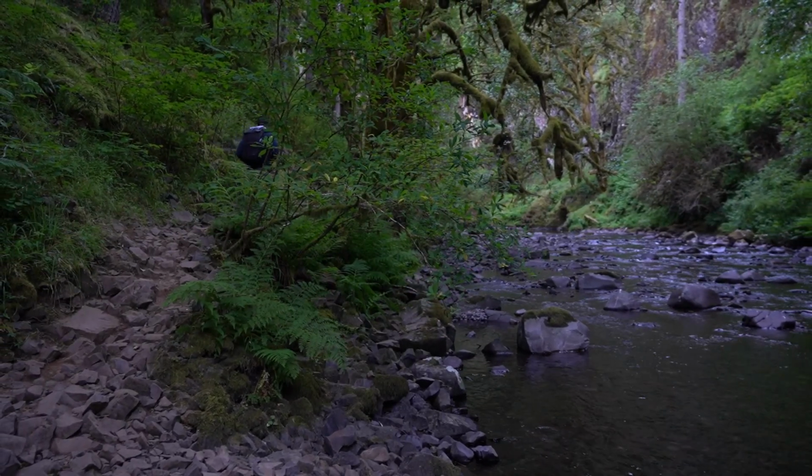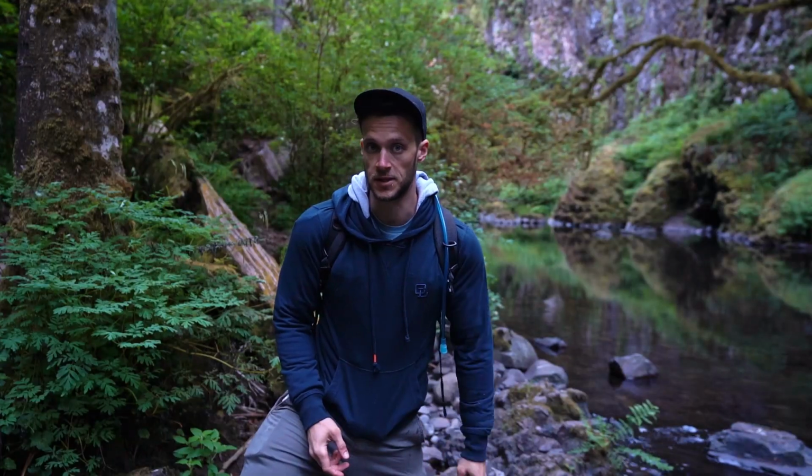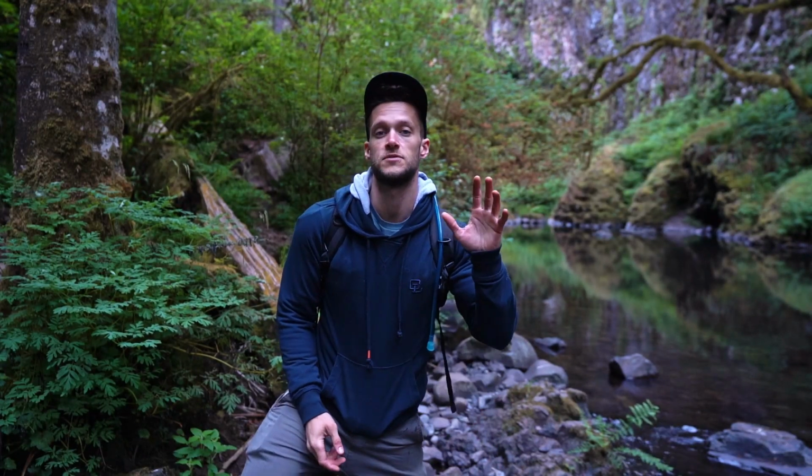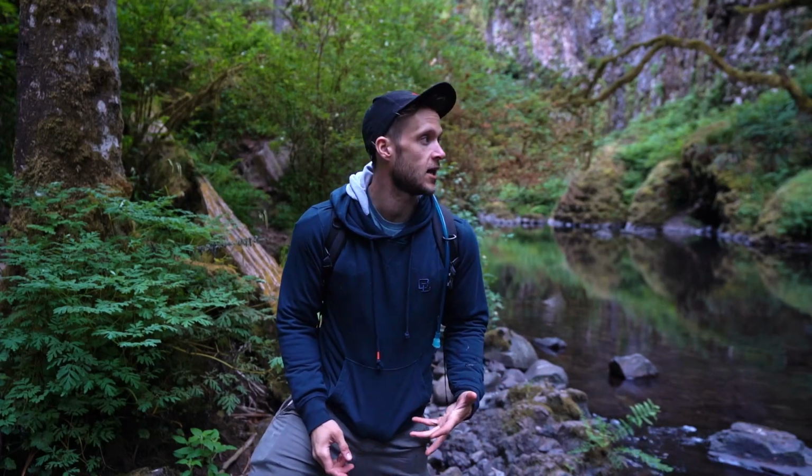Pretty much almost at the waterfall now. I can hear it; it's getting pretty loud. Based on my other waterfall video, I found that the audio actually comes through pretty good, so I'm going to speak loud. I might switch over to my phone a little bit because it carries audio better.